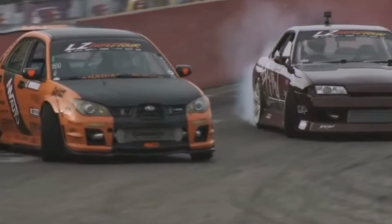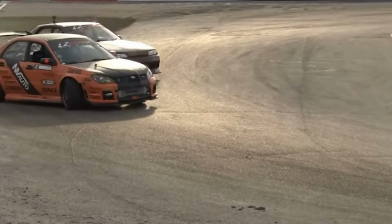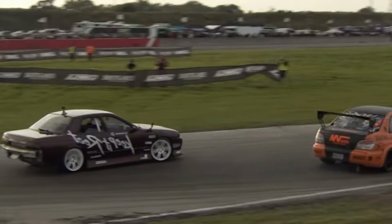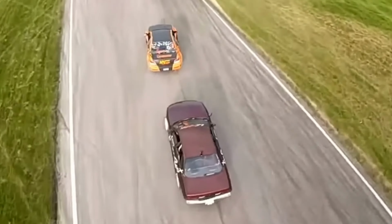Liam Stanford out front. Oh, late initiation from Liam Stanford as Jason Farron dives into the chase position. Liam Stanford wide. You can see the sun setting. Looks beautiful here at Toronto Motorsports Park. As they transition back, Jason Farron getting a bit more aggressive this time. But can he keep that R32 at angle?